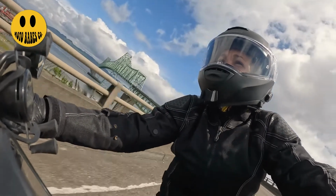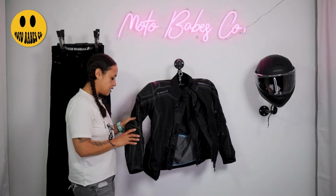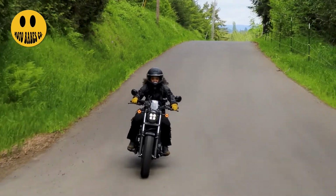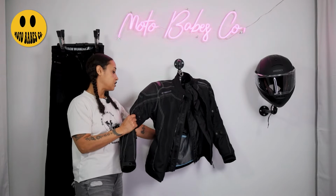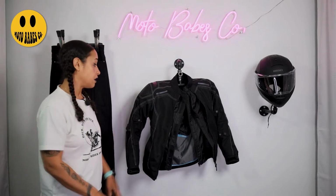The other thing for the price point and getting everything covered was the armor. I love the armor on here. It's placed perfectly for me. The accordion style elbows and shoulders make me feel protected without feeling like a bulky mess. The back protector is not sold with the jacket. You'll have to buy that separately, but I love the way I feel safe with this jacket on.